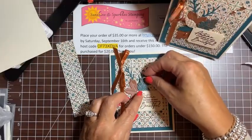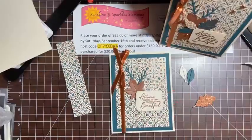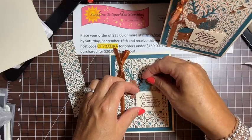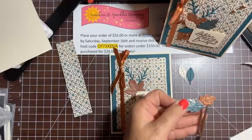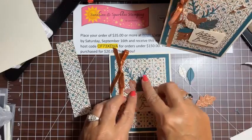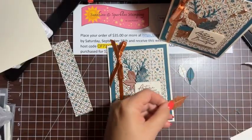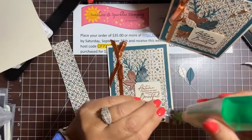Okay, this is going to go right here. And I think I'm going to put, did I use a little dimensional? I did. So let's put a little dimensional on this one so they're not all flat. And then we're going to tuck this one underneath and have it sticking out this way. Let me cut this one off just a little bit so it goes a little bit further underneath. Okay, so that one's kind of sticking up a little bit. And then we'll do this one at the bottom down here coming off this way. I'm going to cut the stem off of that one too. And I'm just going to do this one flat because it's kind of a bottom layer.